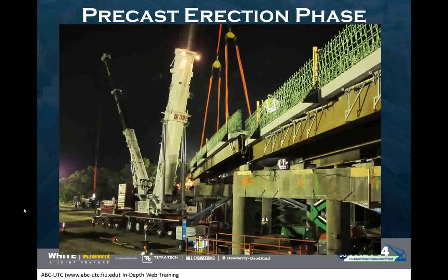So now you've got the precast erection phase. Our demo is done, and our precast is here. As you can see in this picture, how tight these lifts were planned. You've got an operator looking straight up at the load, and he's probably got less than 2 feet of clearance from the boom height to the boom hoist cylinder.